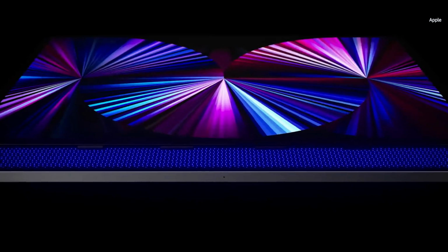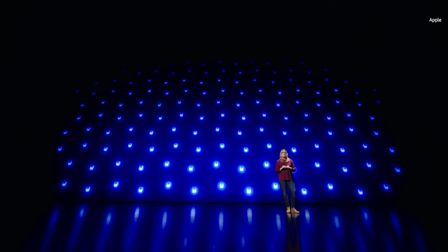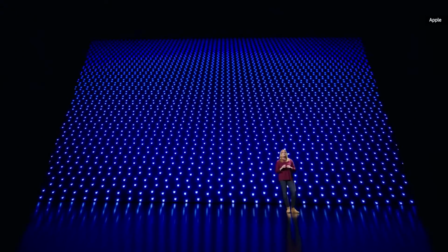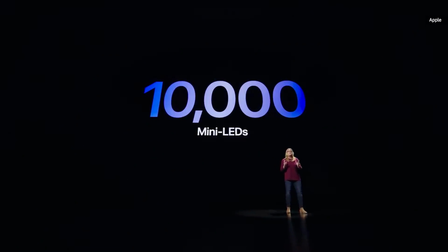To achieve way higher brightness, we used an array of LEDs across the entire back of the display, similar to the Pro Display XDR. And to fit within the ultra-thin iPad Pro design, these LEDs need to be incredibly small. So we developed a mini LED, which is over 120 times smaller in volume than the previous design. And because these mini LEDs are so small, achieving extremely high brightness requires lots of them, and I mean thousands of them. In fact, there are over 10,000 LEDs that deliver XDR-level brightness on that stunning 12.9-inch display.